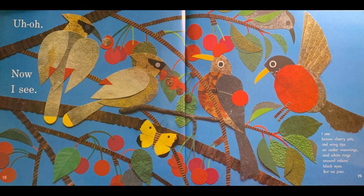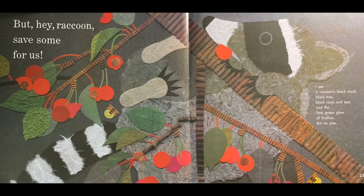Uh-oh, now I see brown cherry pits, red wing tips on cedar waxwings, and white rings around robin's black eyes, but no pies. So what is growing on the trees after all? It's cherries, you're right. Ooh, and the birds are loving it. But hey, raccoon, save some for us.